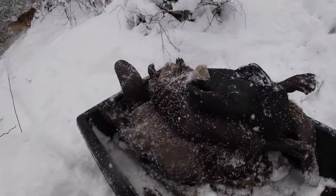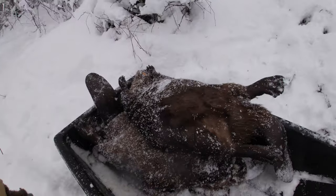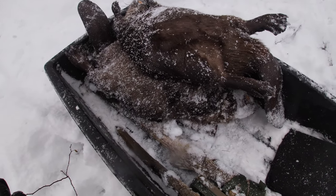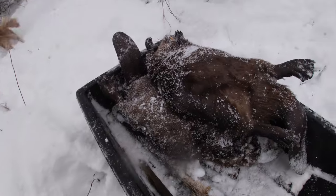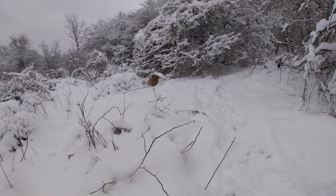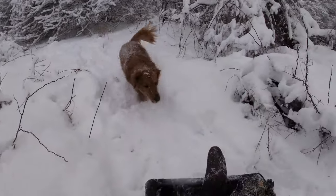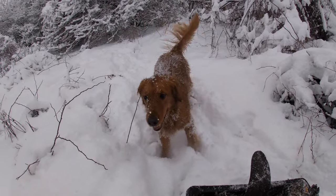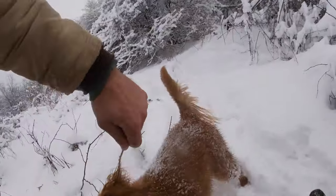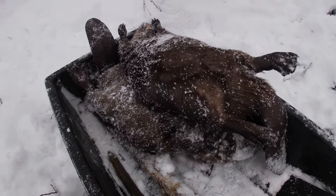Well, I'd say we did pretty darn good on our last check here. I'm gonna go ahead and pull these traps for the time being, but we got two really big beavers. We're gonna weigh both of these things and see. Scout's going nuts. What are you doing? You got briars in your ear. Wow. We'll weigh these when we get back to the house and see what they weigh. Okay, time to make the trek out of here.